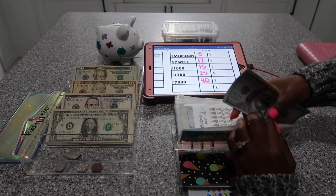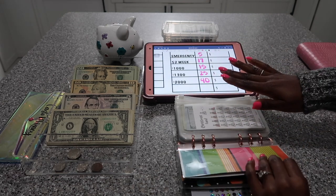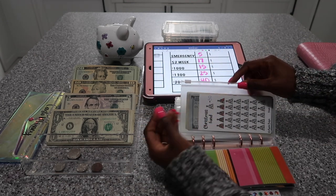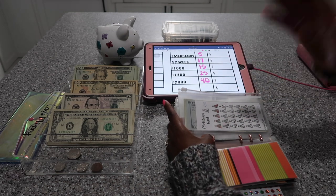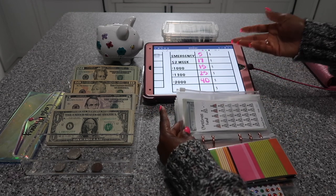But I love this $2,000 savings challenge. You know what you're going to stuff every single week. It doesn't change, and you're still saving. It's not as challenging, being that it's not going up and down between different numbers. But it is still challenging, based on how much you may make or not.